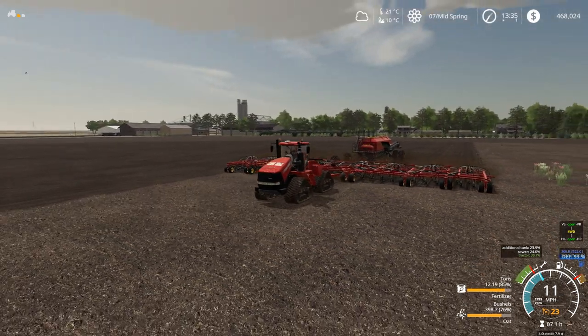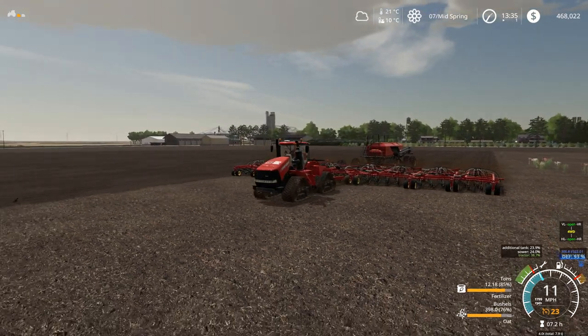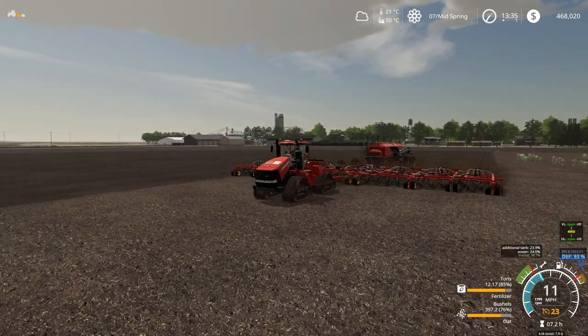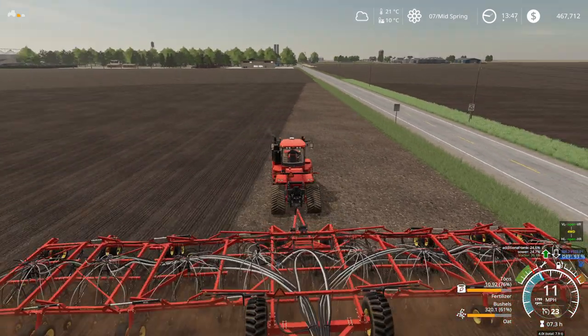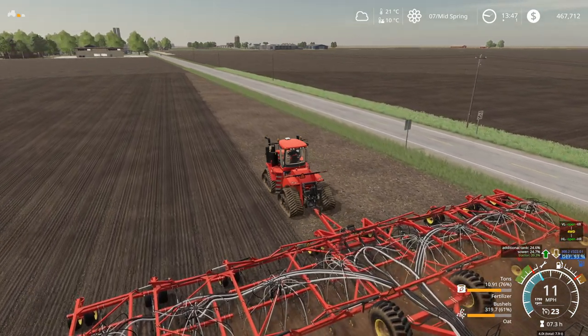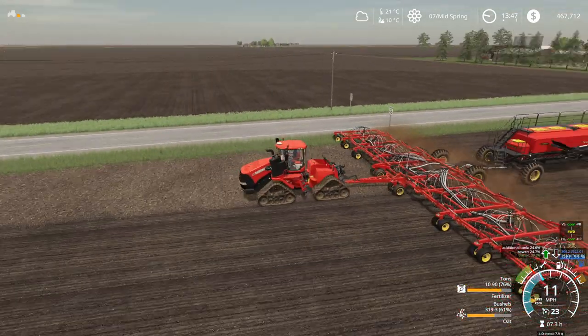Anyways, let's wrap this field up. And I think we're going to call it a day after this. We've been working hard, right? It's 1 o'clock. I think we can call it a day, can't we? I think we can. On to our last pass. Apparently, I'm a little bit angled. That's what I get for not using the GPS right there. That's exactly what happens. That's all right. That's okay. We'll fix it.